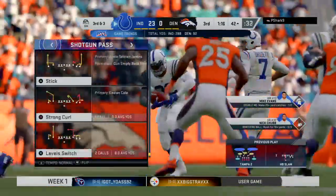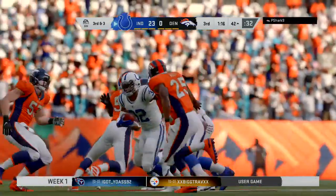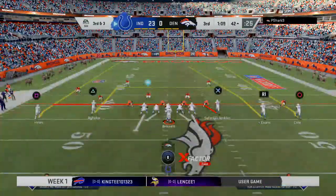Okay, he didn't break that one all the way, but you got to know that he feels like he's right on the verge, and that's probably exactly what he's telling them in the huddle right now.